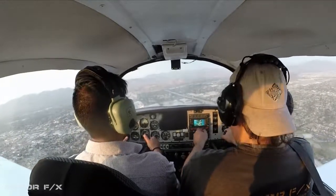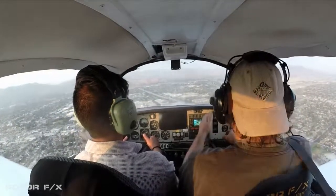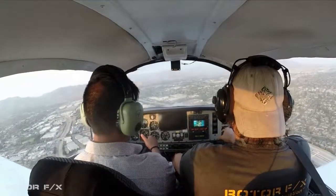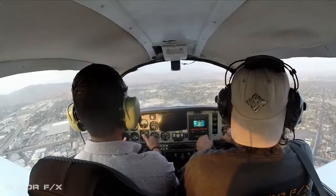Now we're going to hold the nose down. Our speed is perfect. We're going to slowly turn toward the runway. You're never going to make sharp turns with the flaps down because the airplane is sluggish. And we're at low speed. Notice we nicely turn by the 118 freeway. All right.